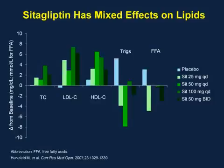There's a nice decrease of triglycerides with the 25 and 50, and even though the increase is insignificant, there's a slight increase with a dose of 100. And again, free fatty acids will go down.